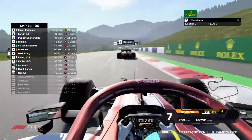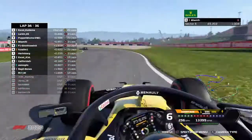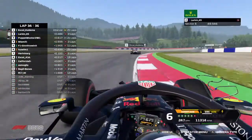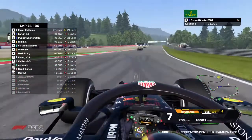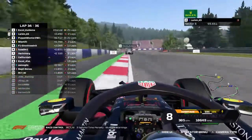Fuzz looked like he might have been battling that lap. Heron right behind, ready to pounce if either of those drivers makes a mistake. Larkin now just 4/10 behind. Maybe Puppet Master thinking he's going to pull him along through here. Only 2 laps left, as RC picks up a time penalty.